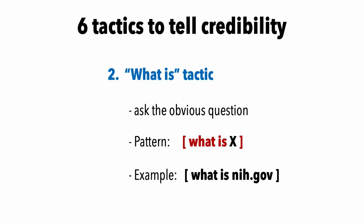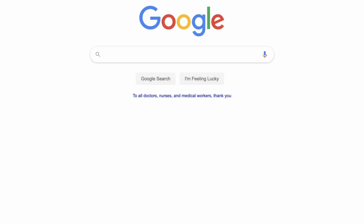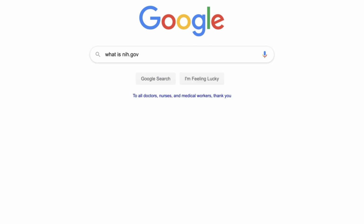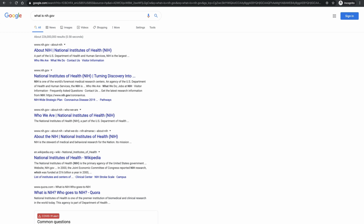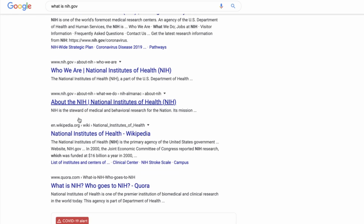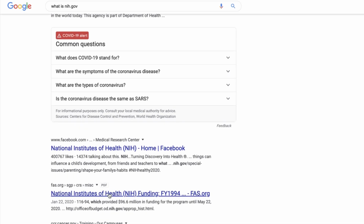Here's the second pattern. Ask about what is that site. So, let me change my query. What is NIH.gov? So in this case, I'm using the power of Google to answer that question. Now, we get the About page from NIH, which you expect. You also get other results, including Wikipedia again, something about Quora, Facebook, all these kinds of results. What you're seeing here are answers to that question. What is NIH.gov? You could also ask it the other way.